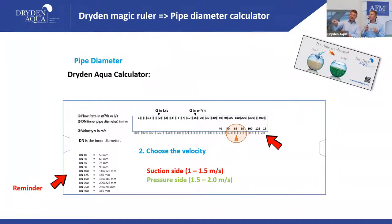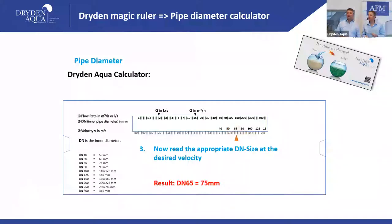And remember, suction side 1 to 1.5, pressure side 1.5 to 2. It's on the instruction too, so you can find it there if you have forgotten it. But if you have to keep a number today, it's exactly these two numbers. Never forget them. As a reminder, you can see it on the left side: 1 to 1.5 meters per second on the suction side, 1.5 to 2 on the pressure side. Keep it in your mind, in your heart. And it's on here as well. But this you have to know.